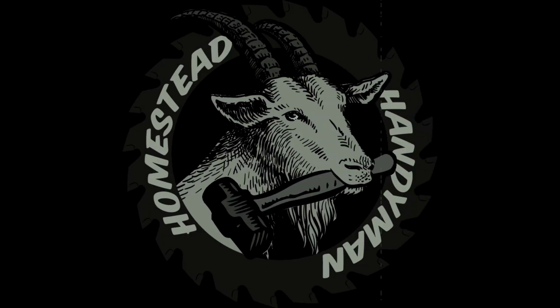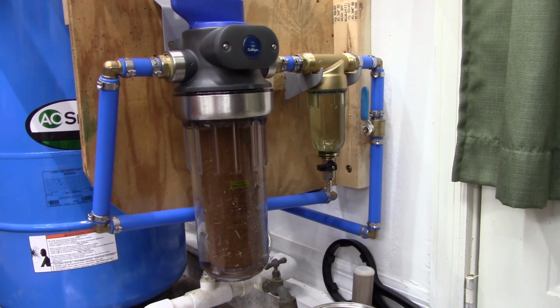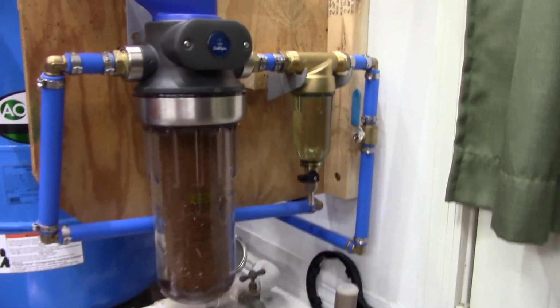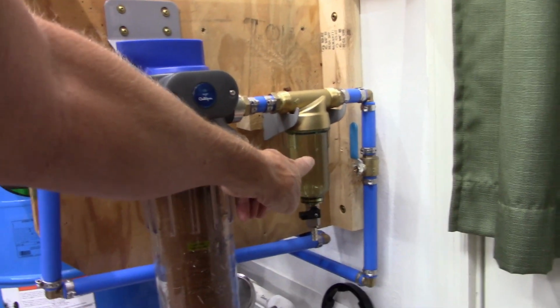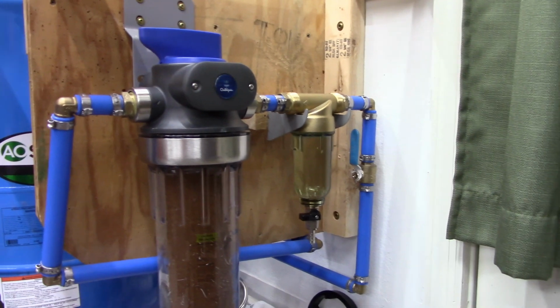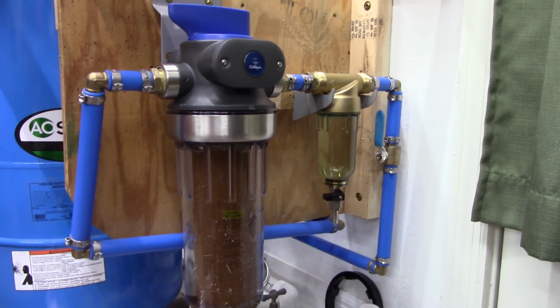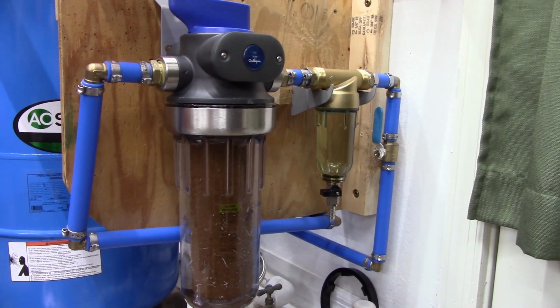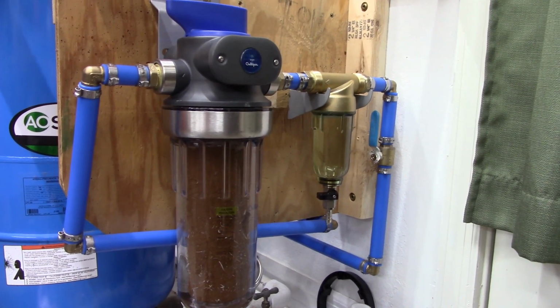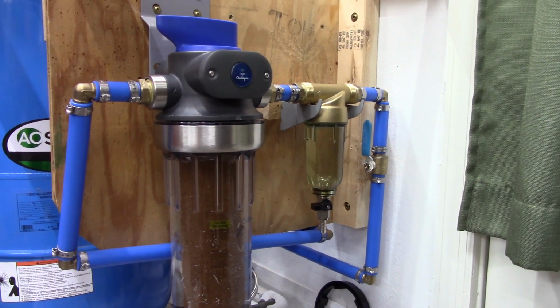Alright, let's go take a look at what we got. So we started to notice that we were having low pressure. And we found in this first filter right here chunks of plastic and stuff. What happened is the impeller on the pump is starting to deteriorate, and we're finding parts of the impeller in that filter. Well, it was getting so bad it clogged it up.